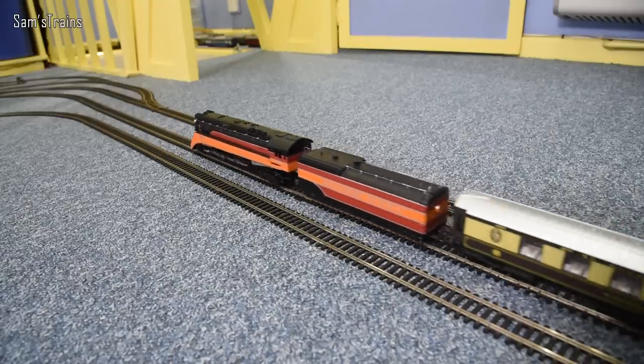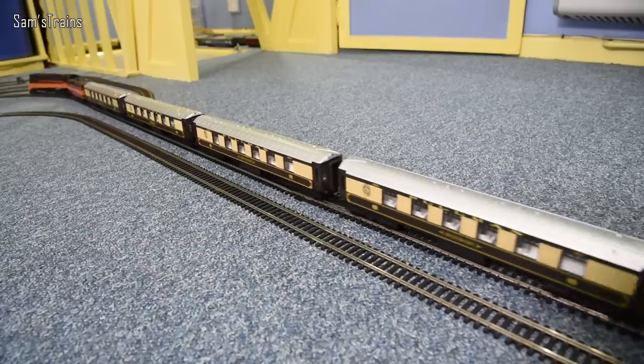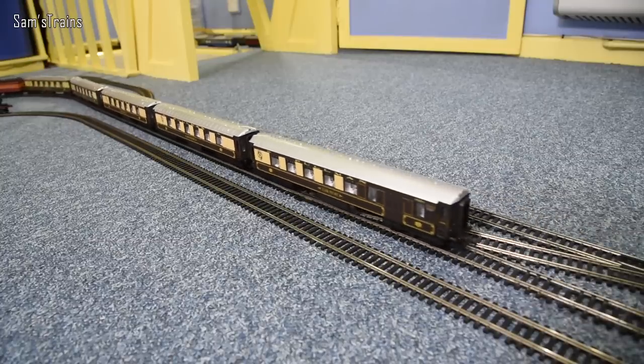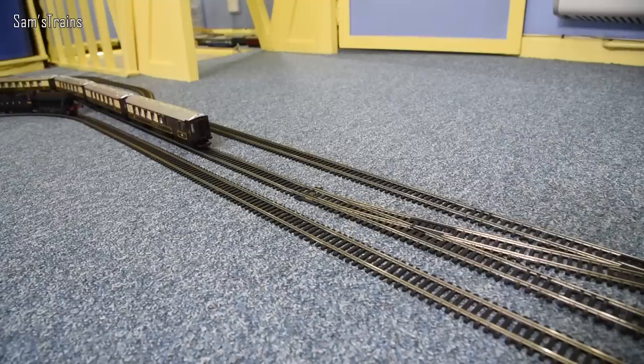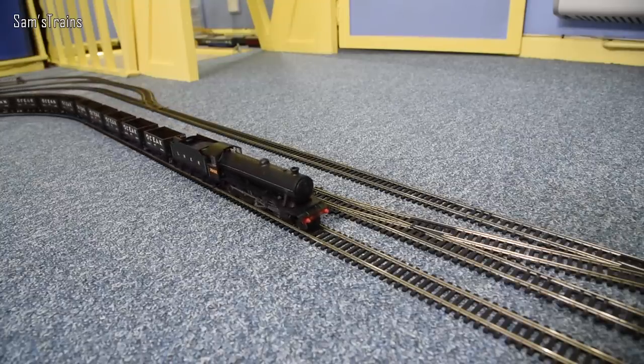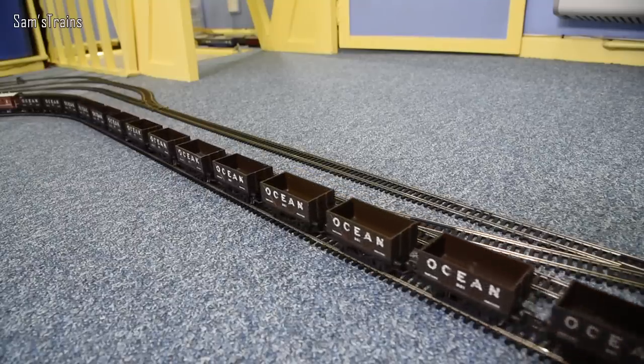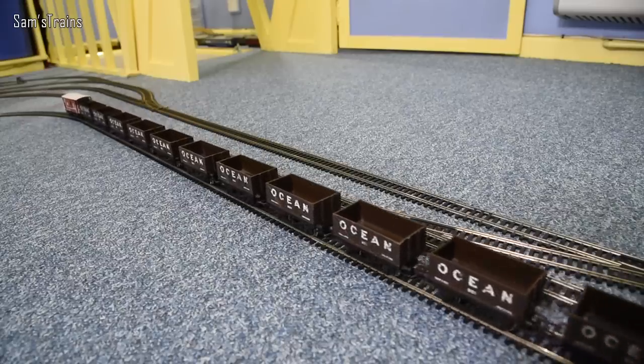And then on the inside line, just to show us how things have changed, we have, here it comes, are you ready? The Heljan Tango. A far, far inferior loco to the Garratt. You wouldn't even guess they were from the same manufacturer, really. Still working after its swim in the pool, as you can see. Check this video out in the top right if you want to see that one.